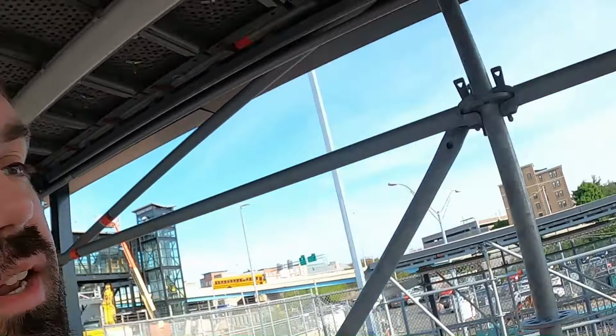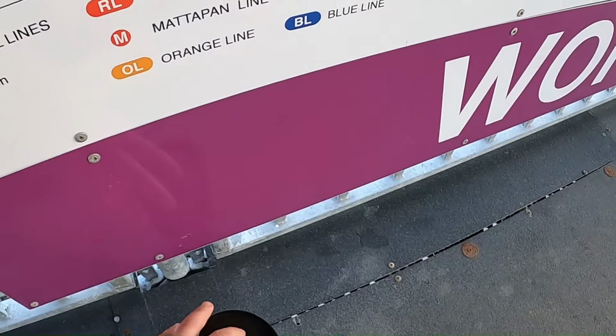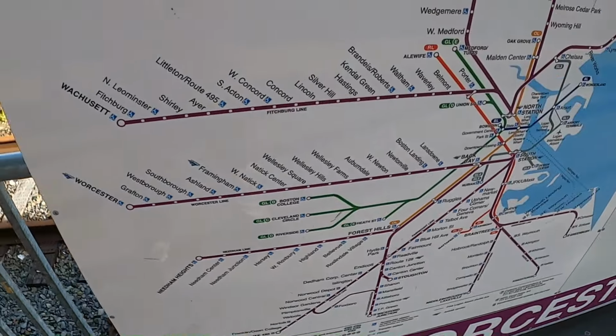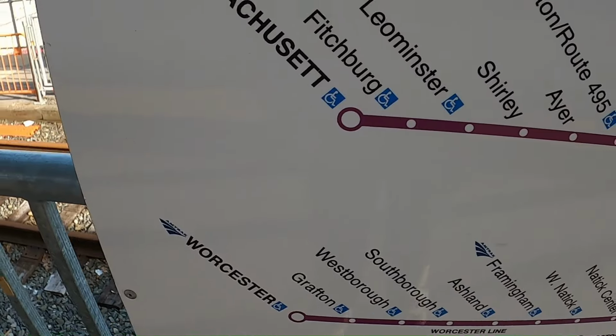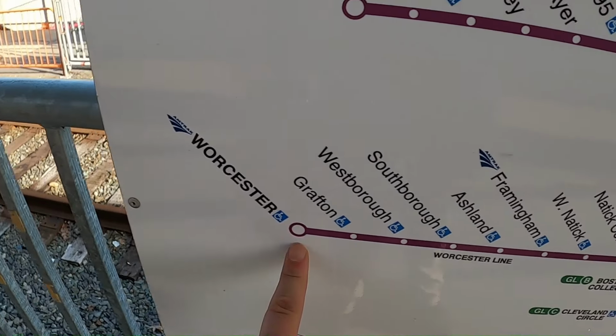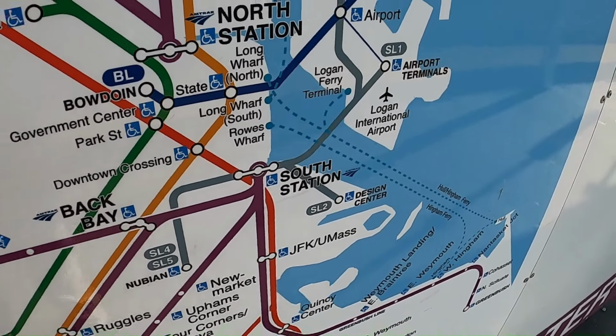And just so conveniently, hello, here's a map. So let me just put my trusty T down so I've got this hand to show you what happens here. So this is the Worcester line. No, that's the Fitchburg line. Sorry, here we go, Worcester. Normally stretches all the way along to South Station, and indeed that's what it still does.